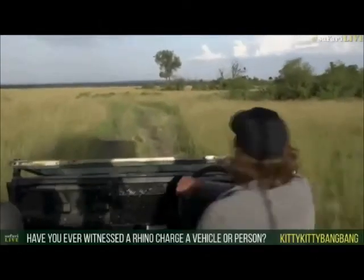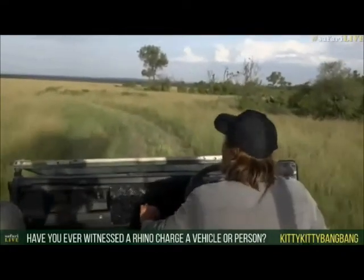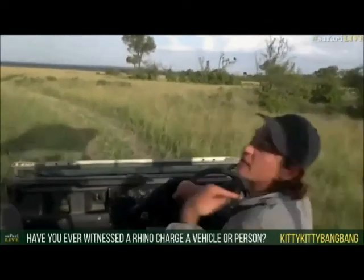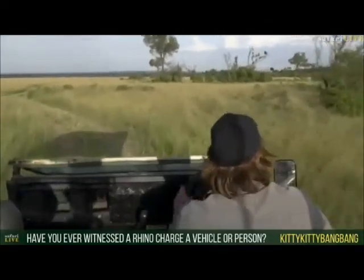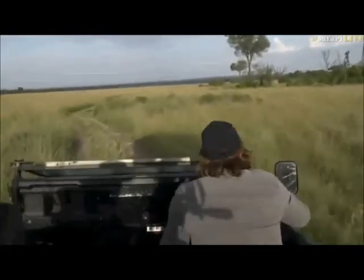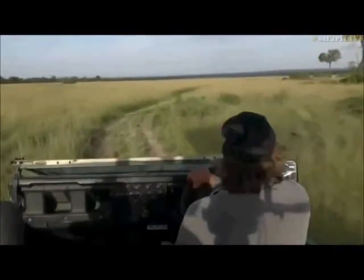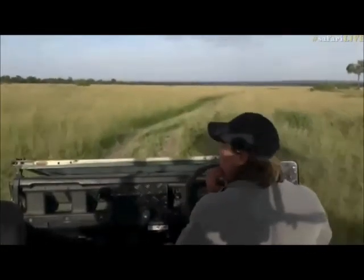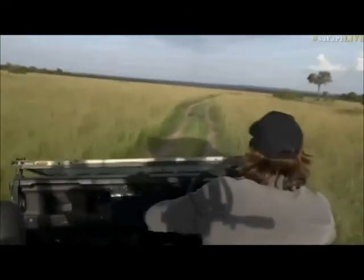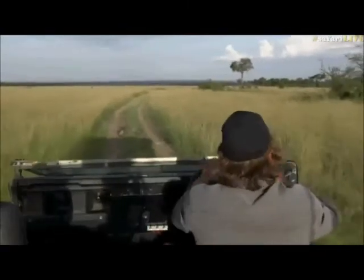Would like to know whether I've ever witnessed a rhino charge a vehicle or a person. Both. And both me. Black rhinos have put me up trees more than once. I used to work in an area of the Kruger, and we had awesome black rhino there, and we used to go track them on foot, and they come and you just look for a tree.